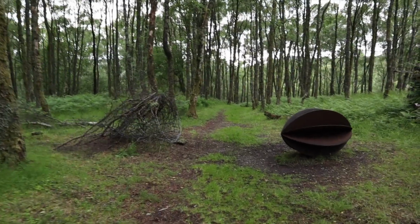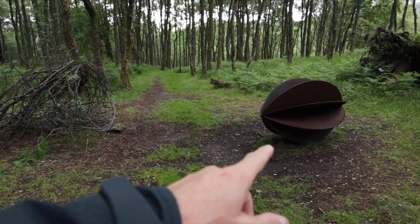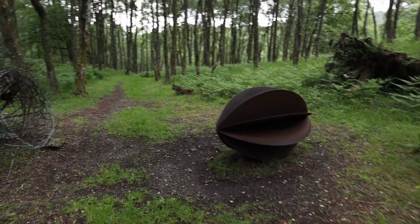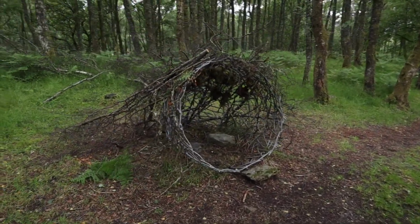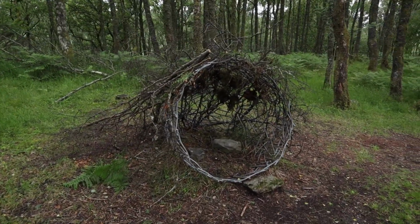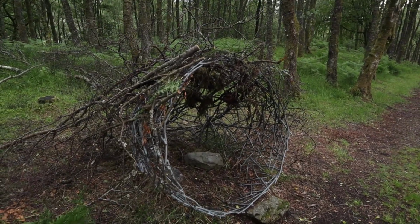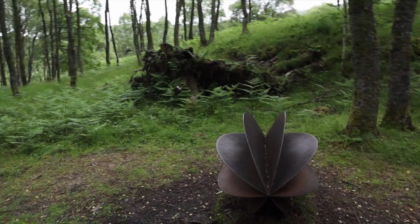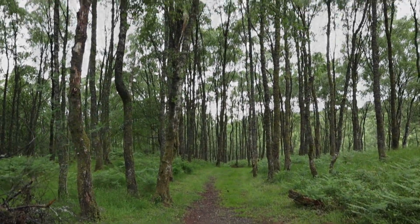Alright, so as we're walking along the path, we've come across a couple of sculptures. There's a metal sculpture there. Not quite sure what that's meant to be. And then we've got like a cone shaped hollow sculpture here, made out of wire or metal and covered in natural bracken. But I'll turn around and let you see. So what I'll do is I'll take a couple of shots of these structures and then I'll share those images with you now.